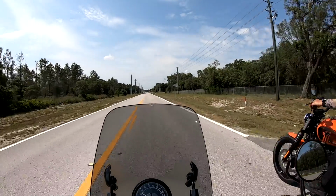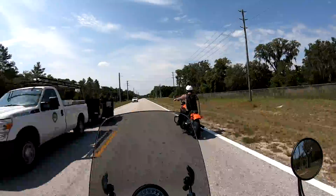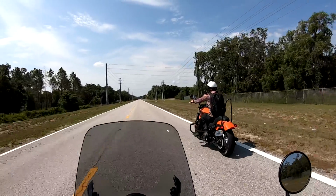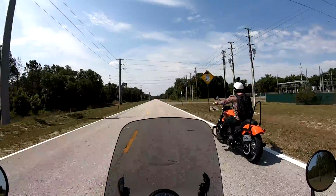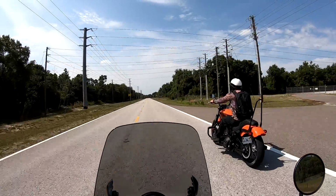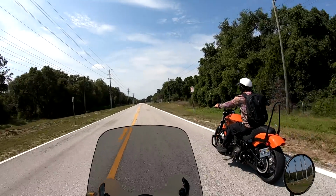As far as styling goes, it's got to be a personal thing, because I like the looks of both motorcycles. I think the Triumph is definitely more of a classic bobber look, even though the rear fender isn't actually bobbed.